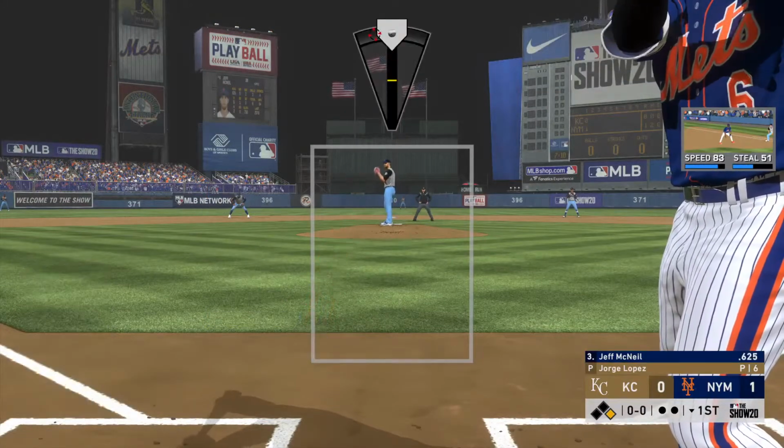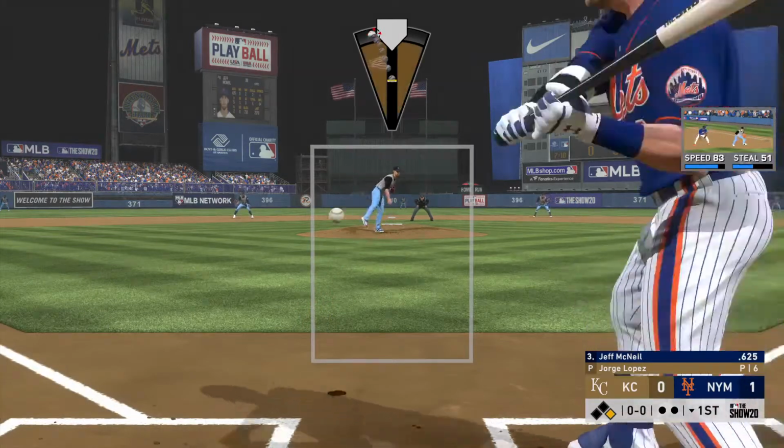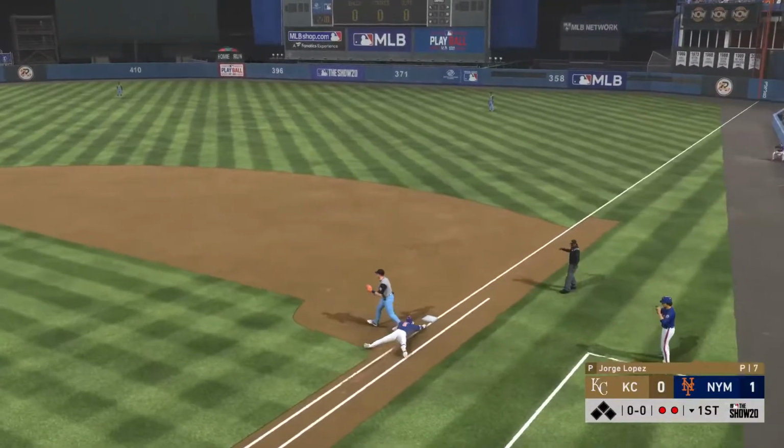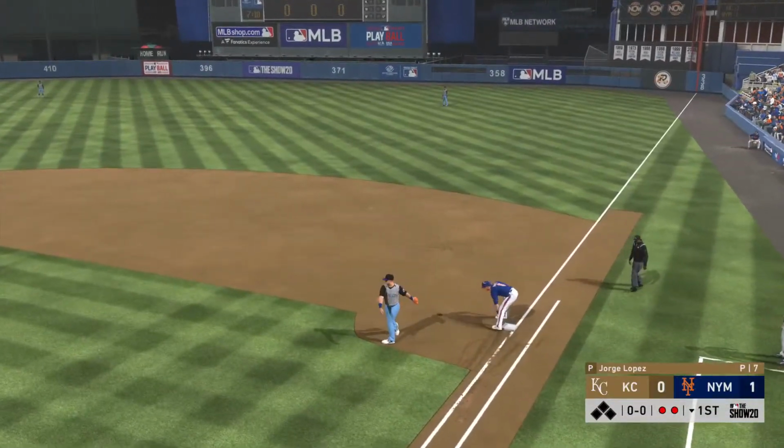Batting third, the second baseman, McNeil will be the next to take a turn. Dozier scoops it up, zips it to Castro for 1. On to first to complete the double play.